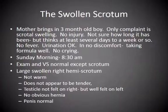A mother brings in a 3-month-old boy. Her only complaint is his scrotal swelling. There has been no injury. She is not sure how long it has been, but thinks at least several days to a week or so. He has not had a fever. He is urinating well. He is in no discomfort, taking his formula well. He is not crying. It is Sunday morning at 8:30 a.m. There is no hospital sonographer available.